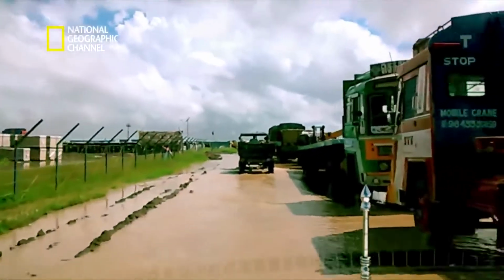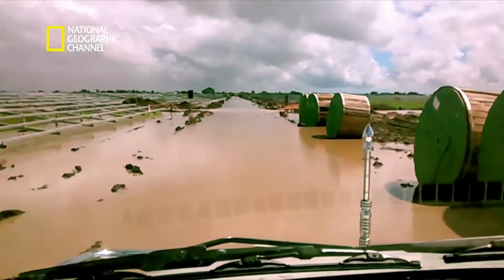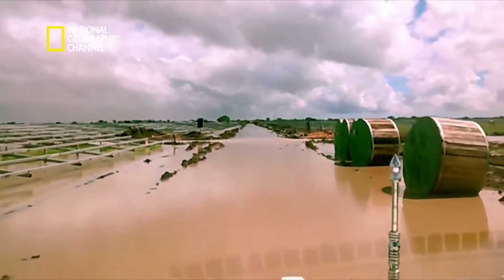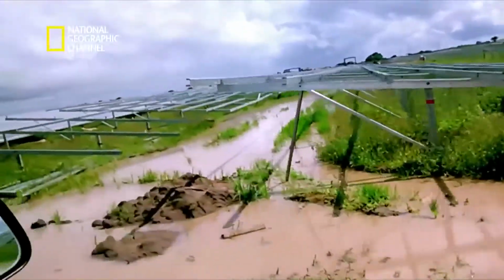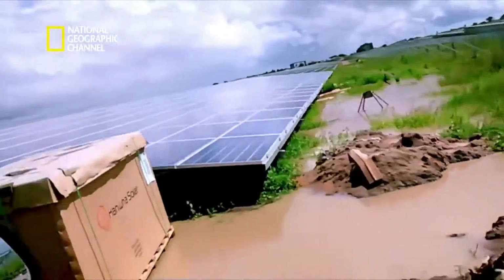Yeah, well, I'm from Tamil Nadu and I haven't seen this degree of rain any time in my life. And we had a huge amount of rain coming in a very short span of time. As a result, the whole land became swampy and marshy. Really, it was a very, very horrific scene.